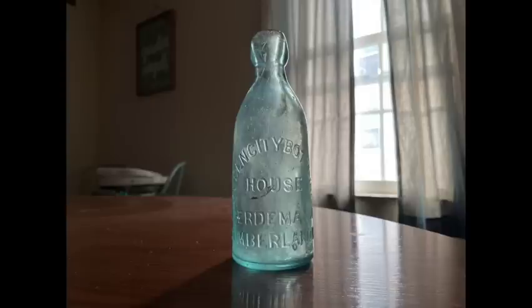I've been looking for this squat soda for probably 10 years. I've been digging for 10 years. Finally able to say that I have one of these in my collection. These do not float around very often. There's a handful of them around. However, first one for me, first one out of a privy. So, into the collection it goes.